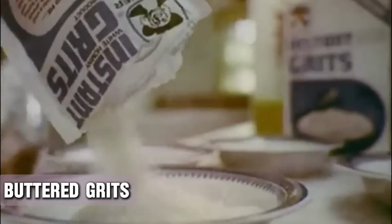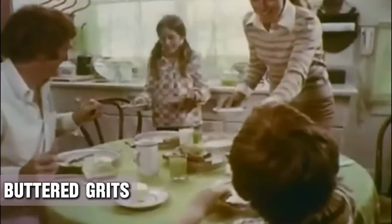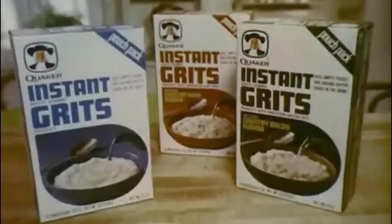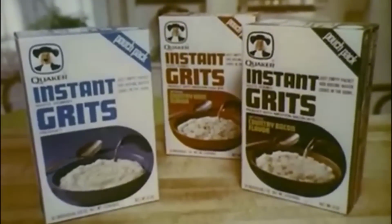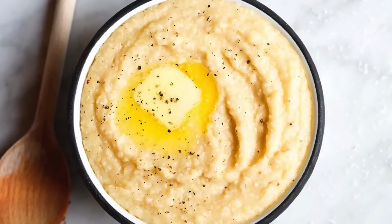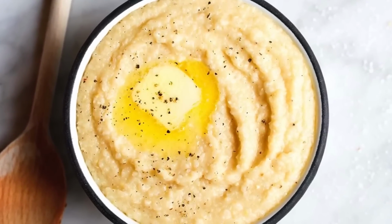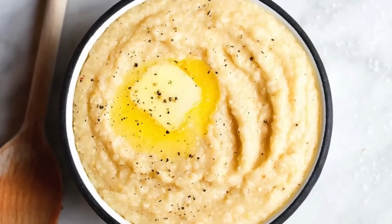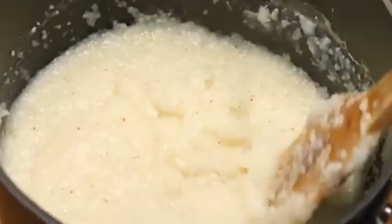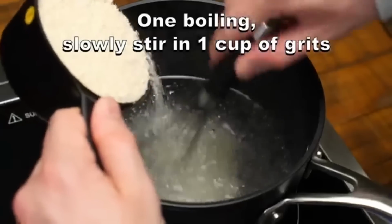Buttered grits, a southern staple, originated in colonial America. This simple yet beloved dish is usually served as a side or base for other toppings. Made from ground corn, grits are cooked with water or milk until creamy, then butter is added for richness. The dish is synonymous with Southern cuisine, particularly in Charleston, South Carolina, known for its love of grits.